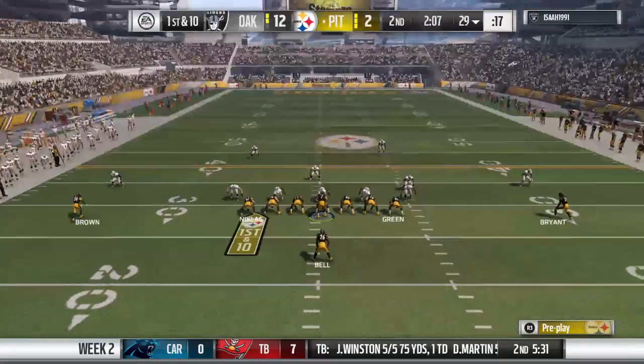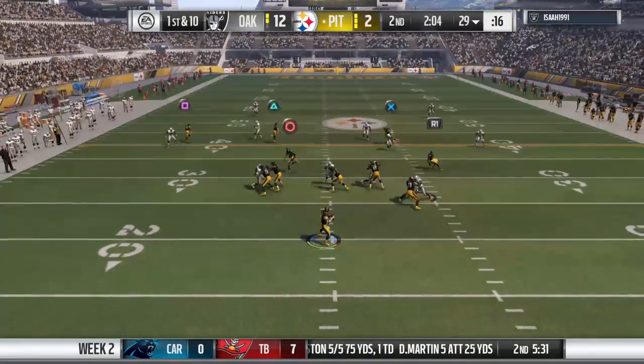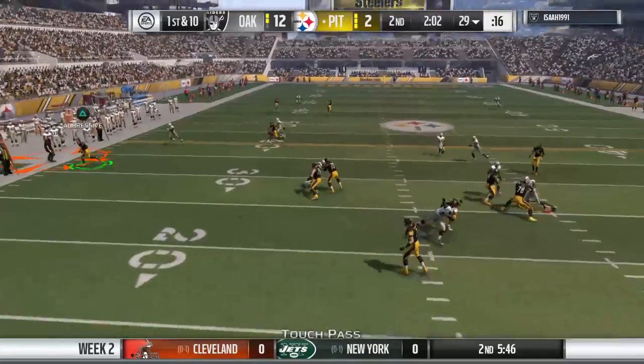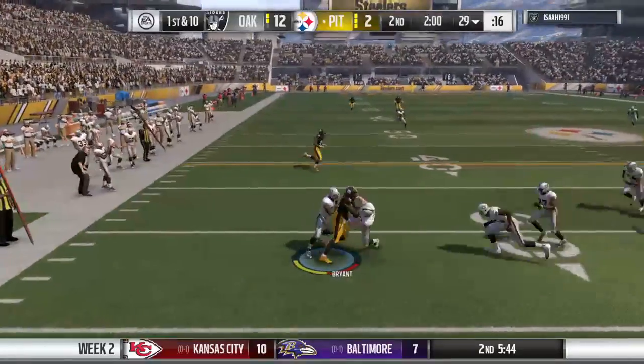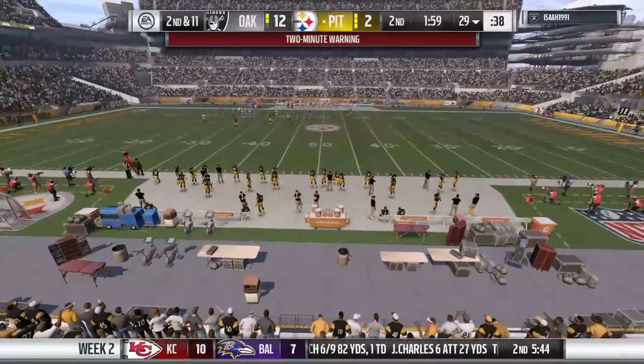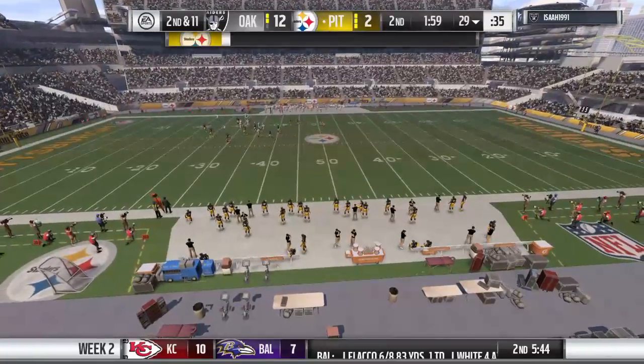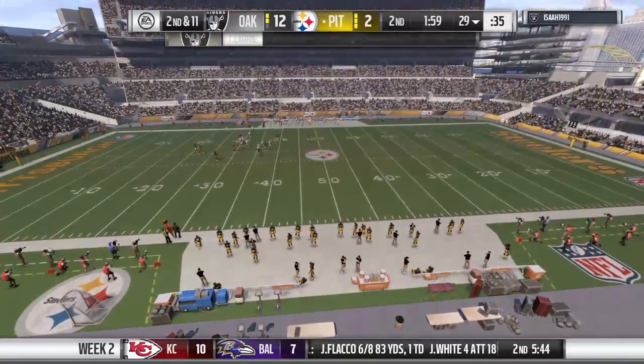They come up with one running back. That's Bell. Trying to shake off the interception from the last drive. He'll look to throw. Bryant has it. And he'll get nothing out of that one. 1:59 to go in the first half. Back to Heinz Field after this.